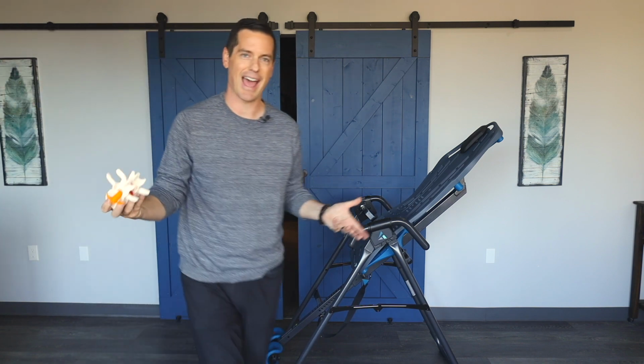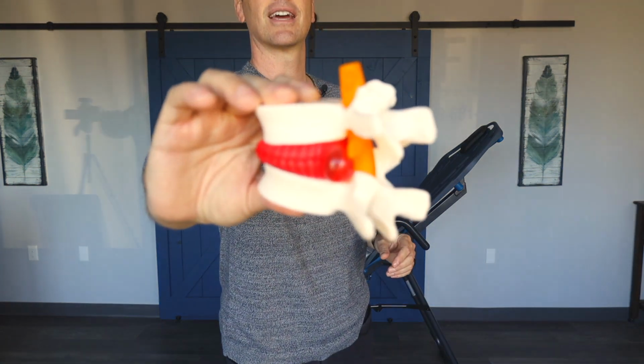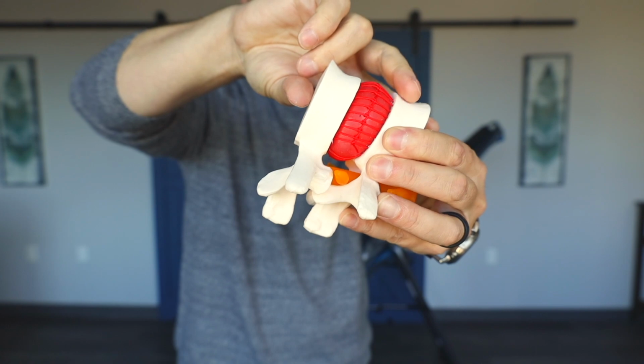So let's say someone has a herniated or bulging disc, is definitely a condition I don't recommend for an inversion table. So you have a disc that looks like this, and that bulge is out there. Now what they say is once you go inverted, that bulge will come back in and get away from the nerve. Well, there's many components and many forces that play into that. If it was that easy, really at my clinics, I would just hang people upside down, bill their insurance, and be done with it. But it's just not that easy.